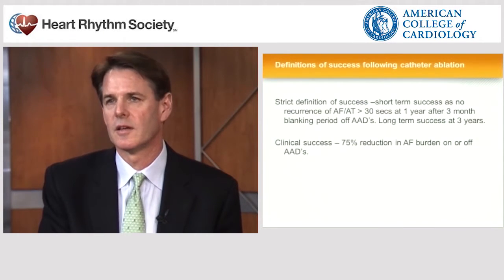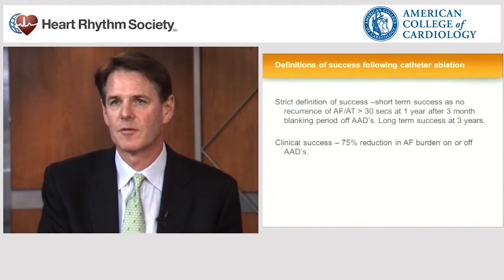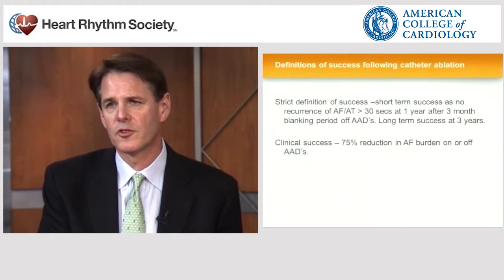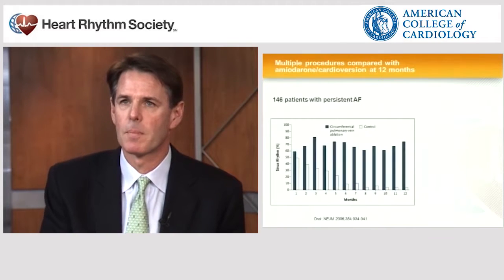A patient who, let's just say, had 1 episode of AFib in the ensuing 7 years after ablation would certainly still be a pretty happy gentleman. Or even if you just reduce it by 75%, in this consensus statement, that would be considered a clinical success.